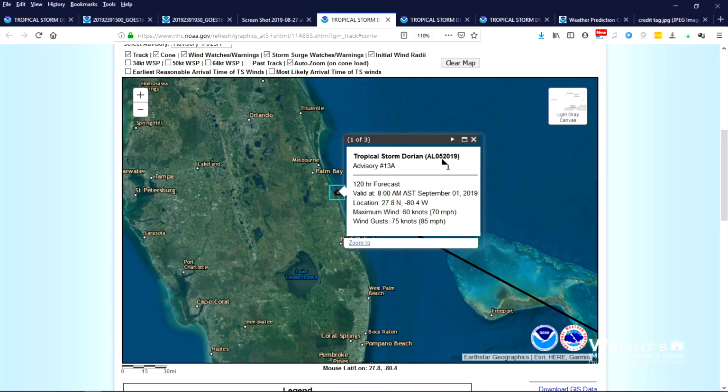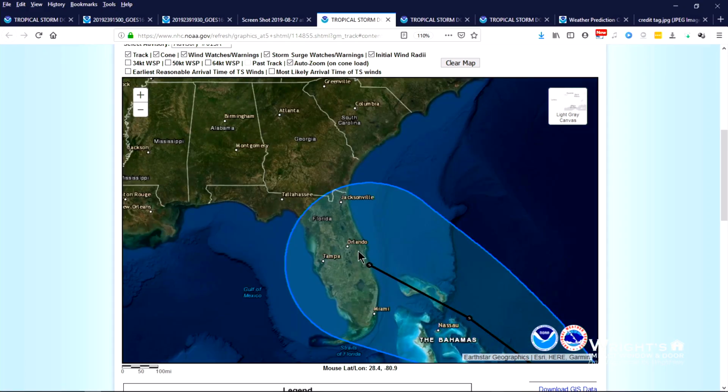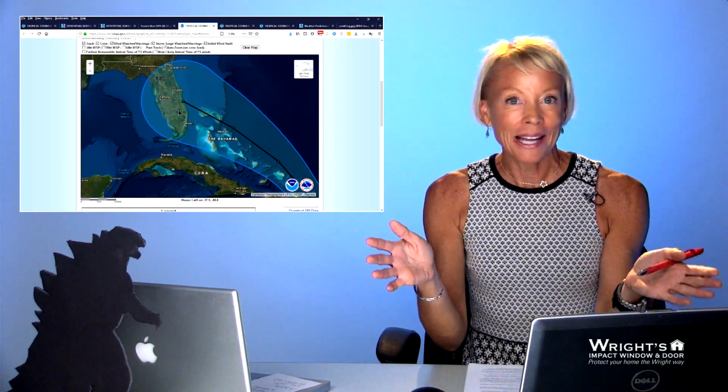In Indian River County. But the thing that's important to remember, I'm totally going off script here, so I'm sorry, Joe, for just doing my own thing. One thing to remember is that you don't want to focus on the skinny black line, right?